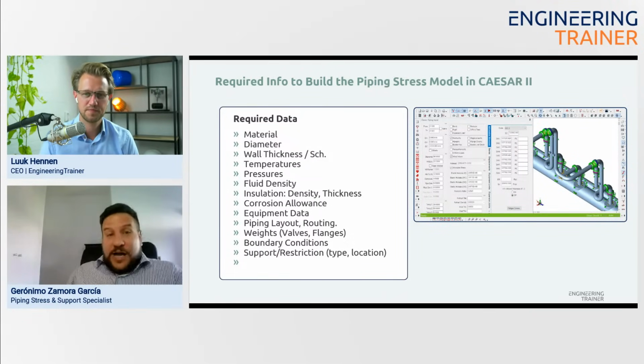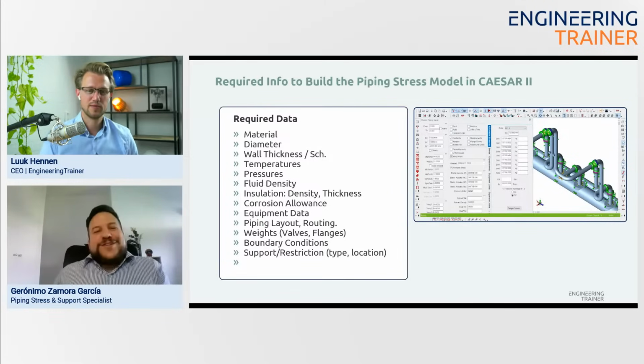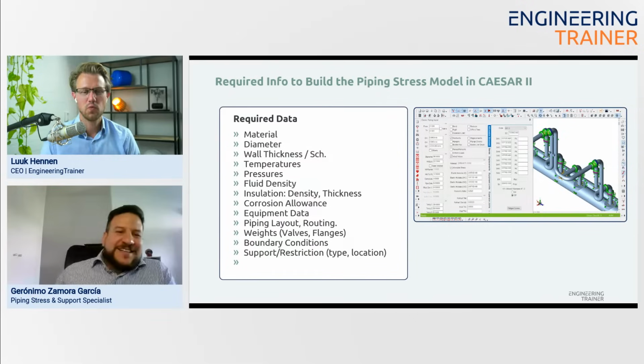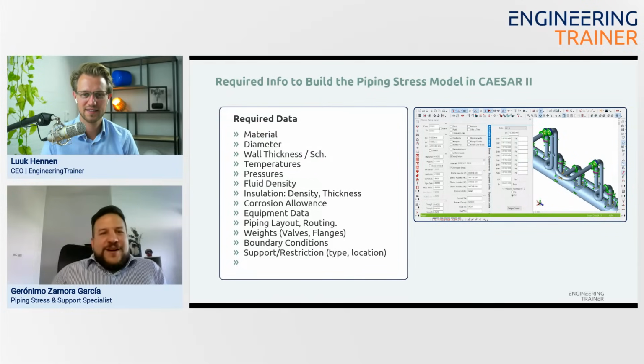Now that we're at it, which is important, what would you say is a complex piping stress analysis? Well, let's start with an easy one. What would be an easy one? The variables would be, in my opinion, the temperature of the system and the amount of equipment connections. That's my first thought. That's good thinking. I would say for an easy one we can settle on pipe racks, for example.